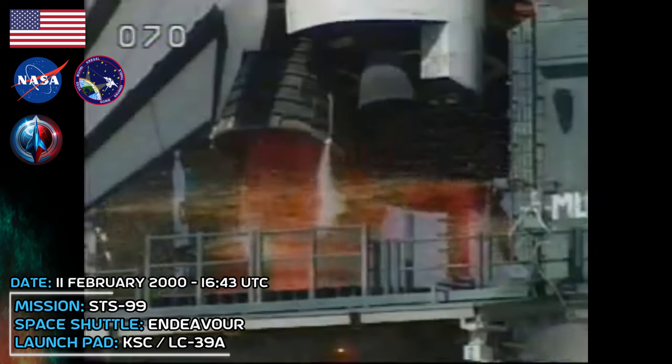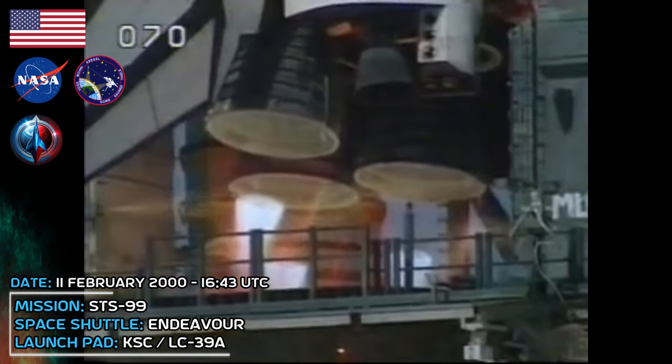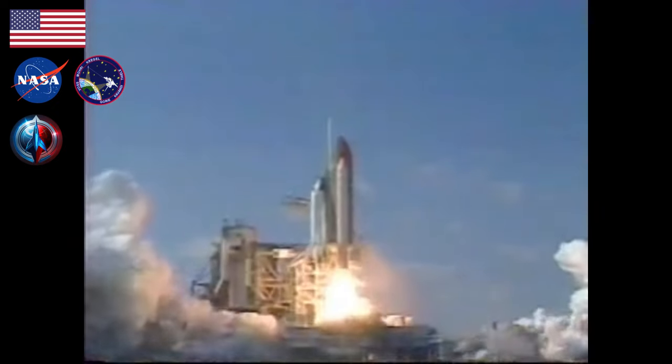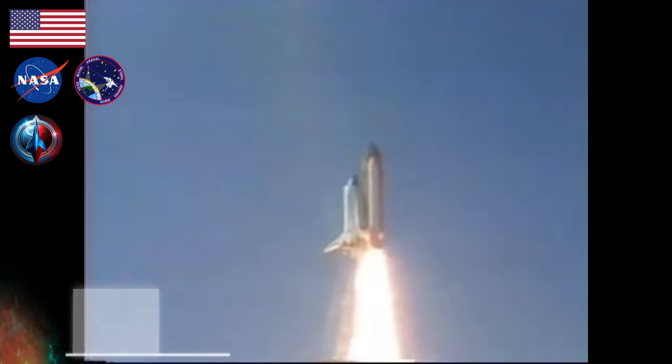We have a go for main engine start. 4, 3, 2, 1. Booster ignition, and liftoff of Space Shuttle Endeavour on a 21st century mission placing Earth back on the map.